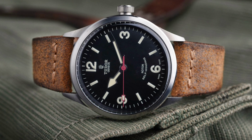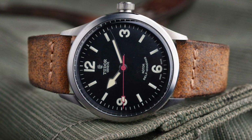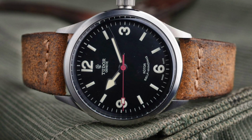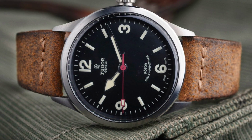So it's automatic, of course, very clean design. I love the numerals, and they have slightly faux patinaed them a little bit to give it that 1016 vintagey feel.